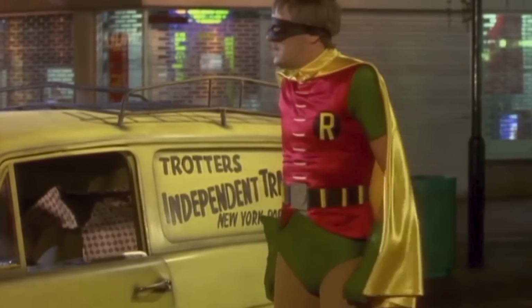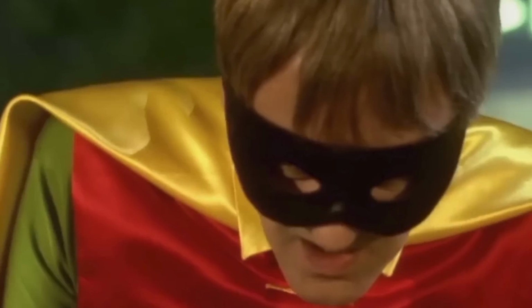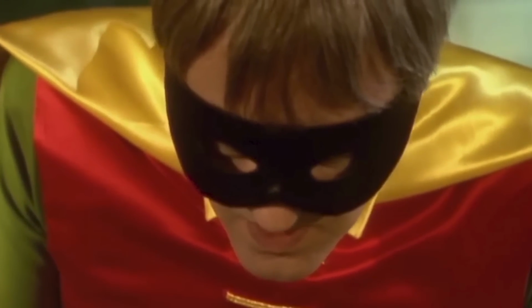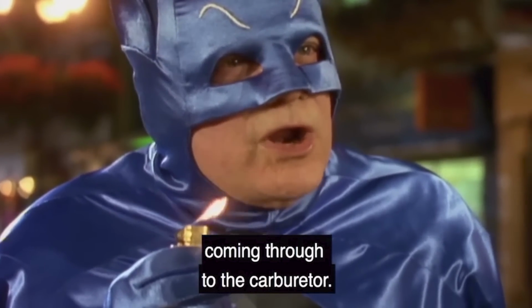What are you looking for? Just trying to see if there's any petrol coming through to the carburetor.